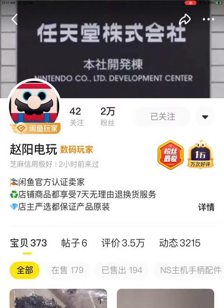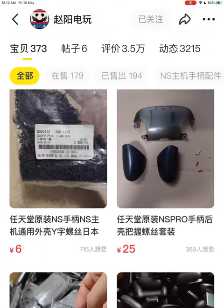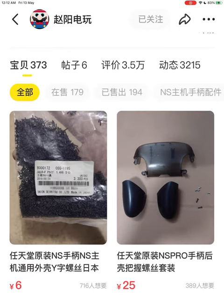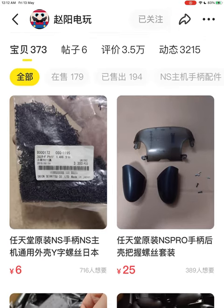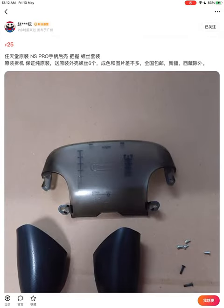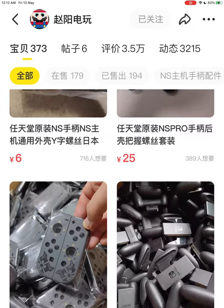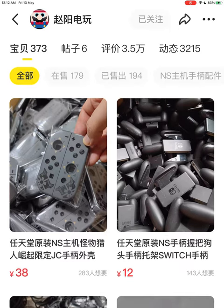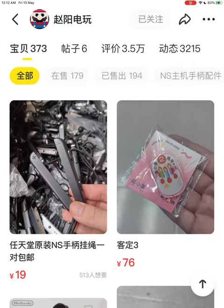So, this particular seller on Idlefish appears to have access to stuff that comes from the production factories that Nintendo uses in mainland China. What he basically sells is a whole bunch of OEM parts for super, super cheap. For example, these are screws. These are shells for the Switch Pro controller. I'm just gonna scroll through these and list all of them. There are full-on unused Joy-Con shells. If you want to do your own shell swap, you can spend 38 RMB and get a pair of Monster Hunter Joy-Con shells. We've got Joy-Con grips, wrist straps. I don't know what that is.